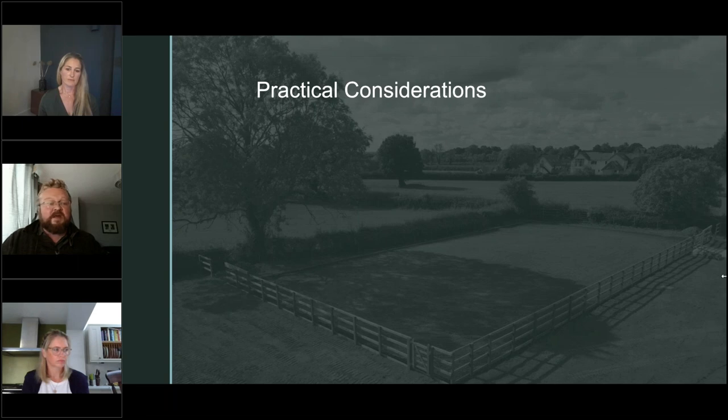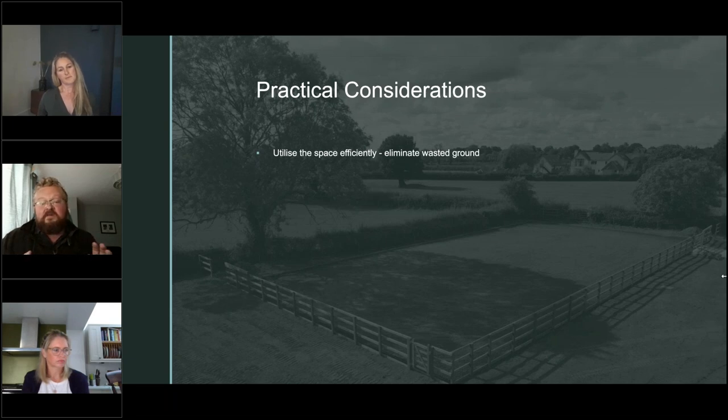So practical considerations: we need to utilize the space efficiently. By that, I mean eliminate wasted ground. Very few fields are completely square with a 90 degree hedge line. We like our arenas to be nice and square, with 90 degree corners. So if you're going to cut off wasted ground, we want to try and minimize that as much as possible. Sometimes it might mean bringing it to the middle of a field so you can split smaller paddocks and what have you.